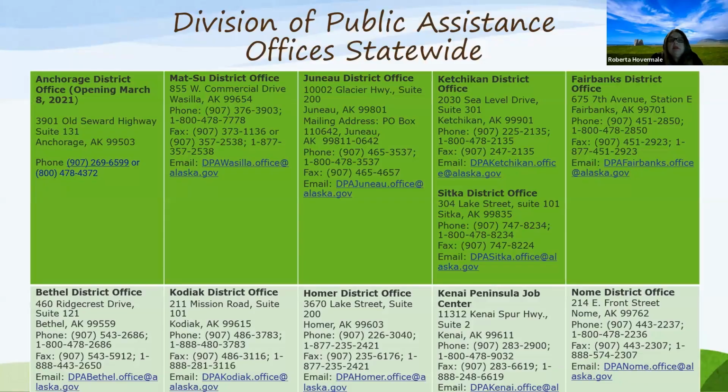This is a listing of Division of Public Assistance offices statewide. So theoretically, you can apply at any of these offices. We have Anchorage, we have the Matsu district, and then it goes through other ones that are available. I have the most current contact information for them and also email information, and you will be receiving this as well so that you can have it.